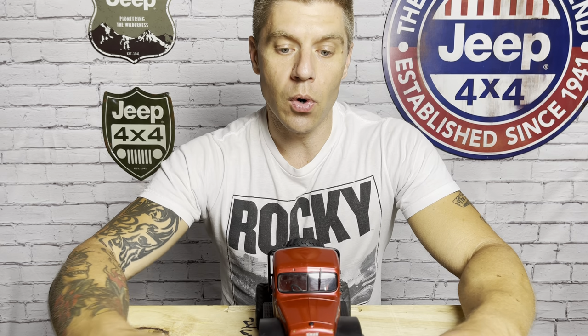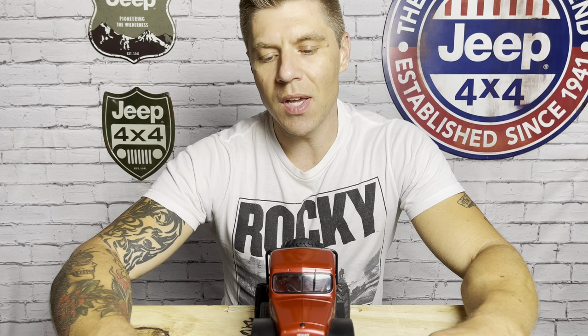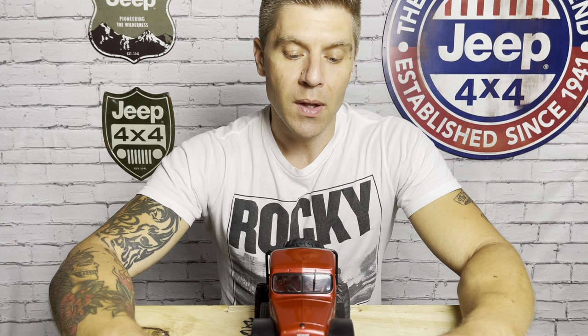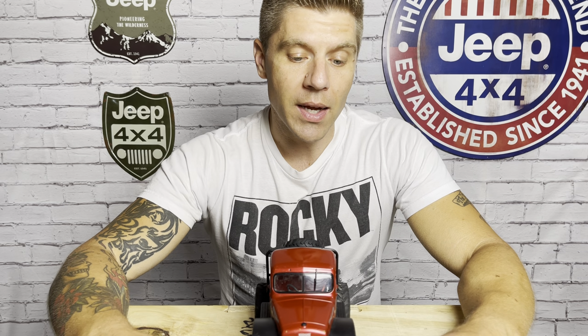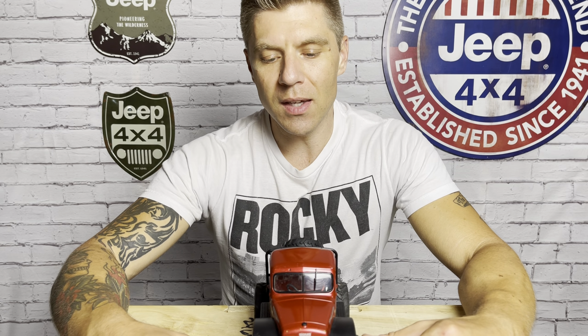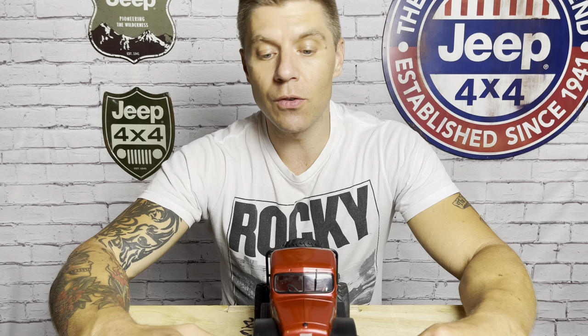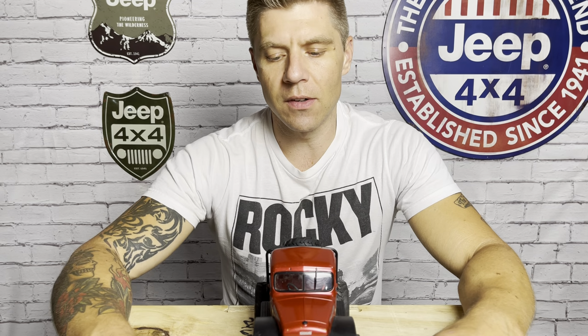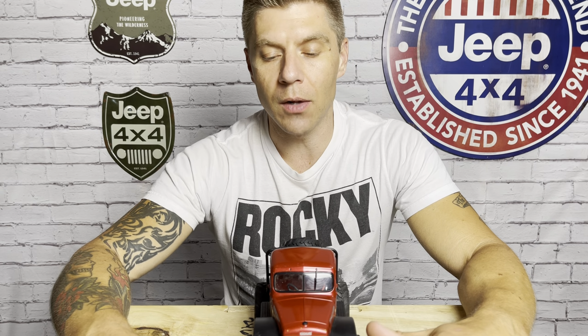Currently, the FCX24 only comes in the Power Wagon body style, and I think that is going to limit consumer appeal, because whether you like it or not, you may or may not be drawn to the Power Wagon body. The other features of it may be enough to overcome the desire for maybe a different appearance or a different body style. But I think it's lacking a little bit in consumer appeal just because of the narrow availability of bodies and choices. You do get three different colors. You get blue, yellow, and red. All of them look great, but you are limited to this one specific body style, which is the Power Wagon.